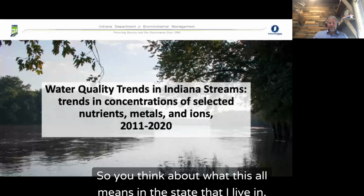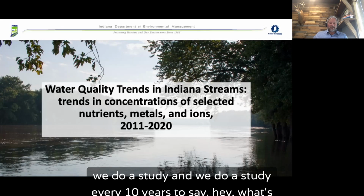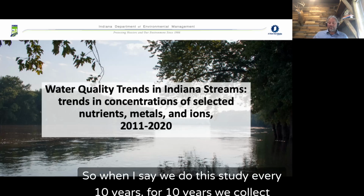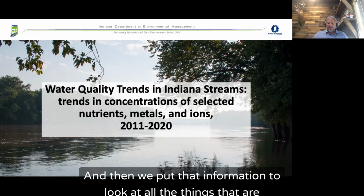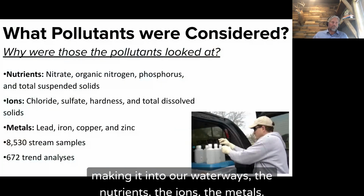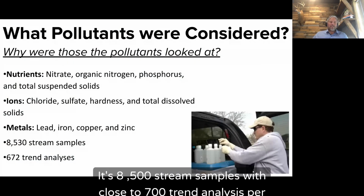So you think about what this all means. In the state that I live in, we do a study every 10 years to say, hey, what's making it into our water? So we take a 10-year data set. When I say we do this study every 10 years, for 10 years, we collect data, and then we look at all the things that are making it into our water. It's the nutrients, the ions, the metals. It's 8,500 stream samples with close to 700 trend analyses per year.